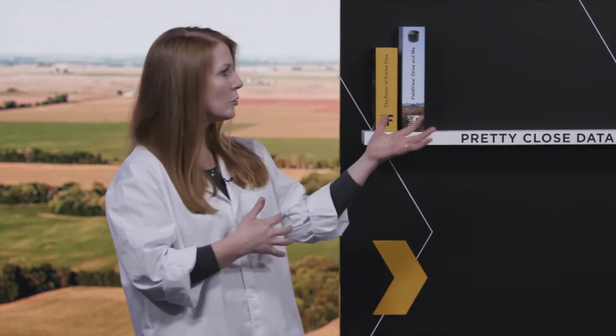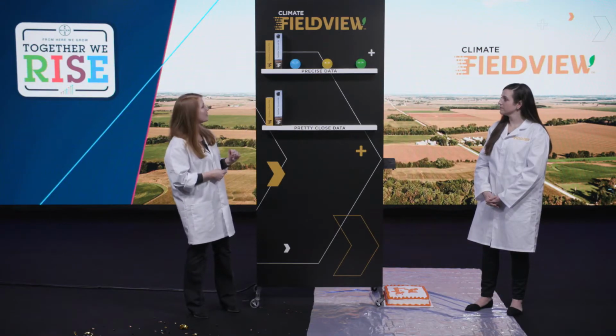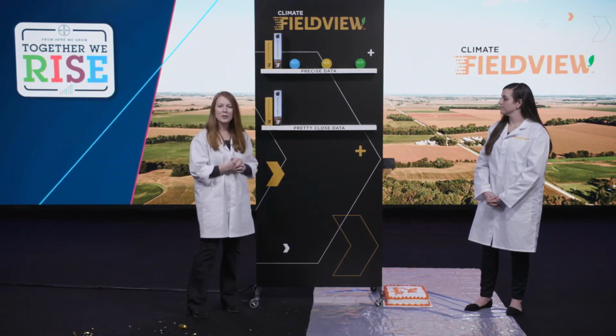So really, why do we care about data quality? We want to make sure that FieldView is giving you the best insights to make managing your farm easier, and to get to those cool insights that Fletcher showed us earlier, where we get some scripts for our field. So we're going to leverage this shelf setup today to help us understand and do an experiment on data quality.